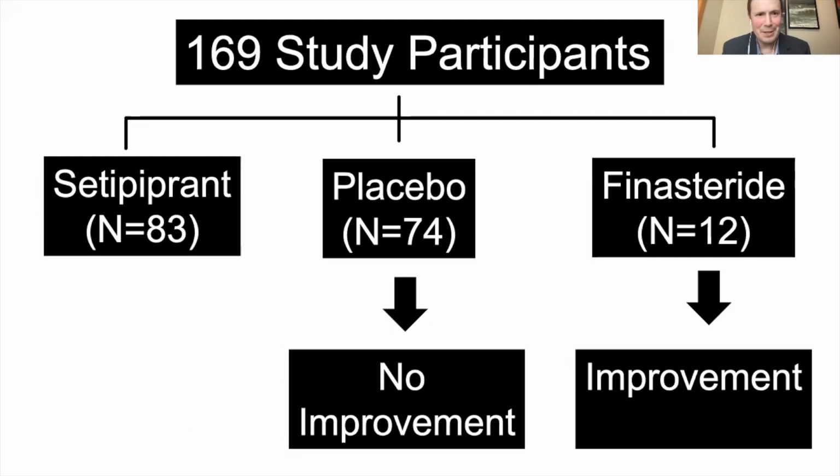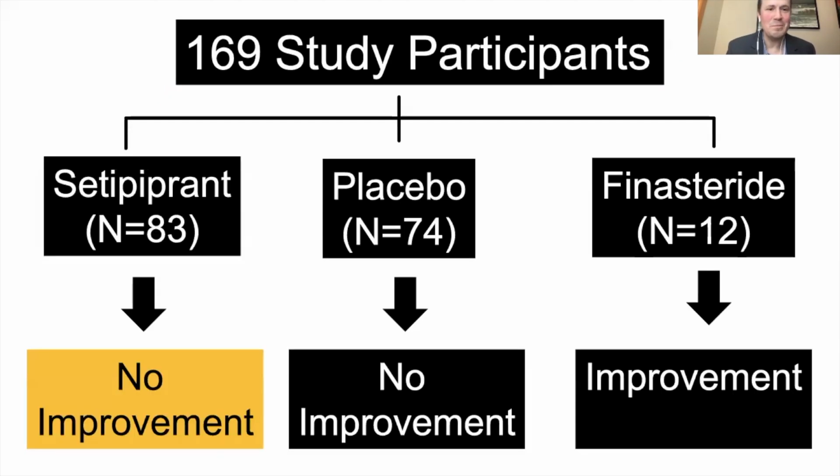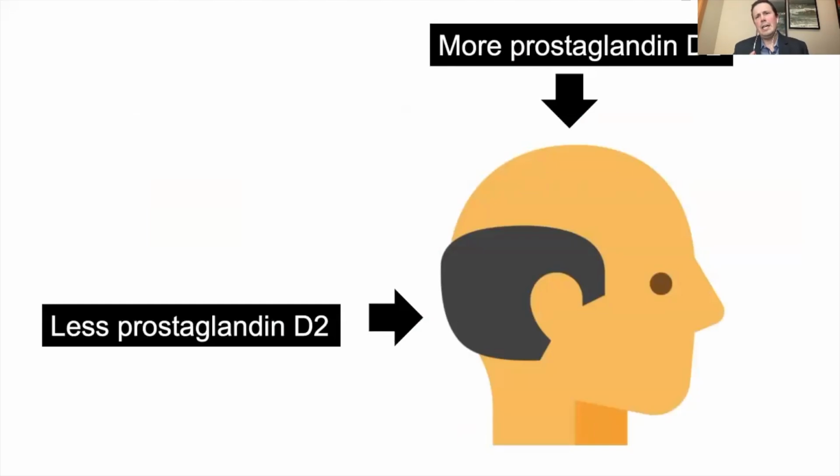What about Setipiprant? We were waiting almost a decade. What did the data show? There's no improvement. This is a really well-conducted study and a very nice study, and I think it's a really important study. You know, there's data that prostaglandin D2 is higher in the scalp. There's clear data that when you add prostaglandin D2 to Petri dishes, it stops hairs from growing. But in this study, a prostaglandin D2 blocking medication didn't seem to help androgenetic alopecia.